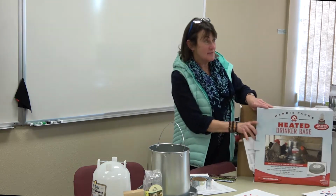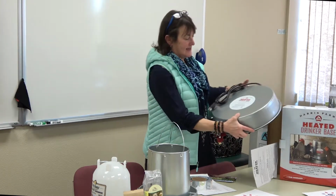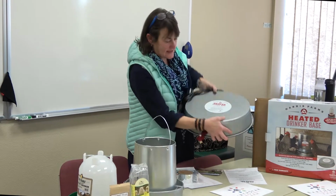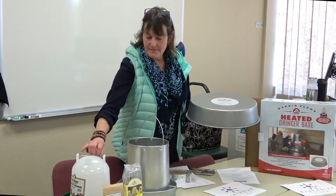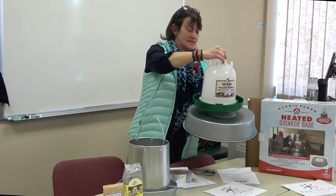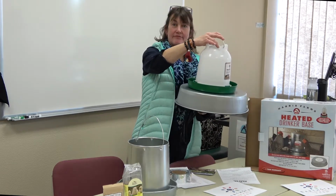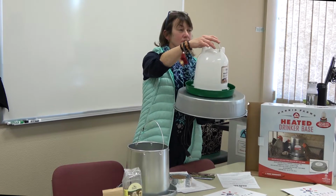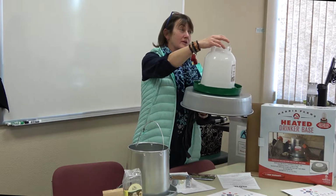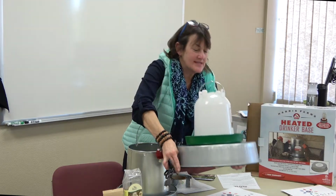But in the winter you do need this, a heater, and it's very simple. This is why you need some electricity out in your coop, even if you don't have heat, because you need a heated drinker base. We use metal ones. This is a small one, and it won't melt the plastic. It just warms this enough that it doesn't freeze so the girls can drink. Water is really critical to chickens, and fresh, clean water always. Fresh air and sunshine, good, clean, nutritious food and vegetable scraps.